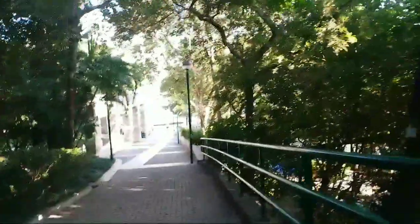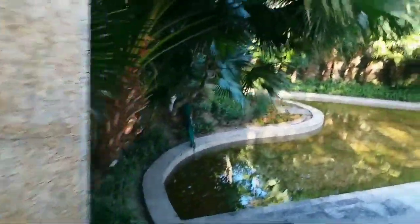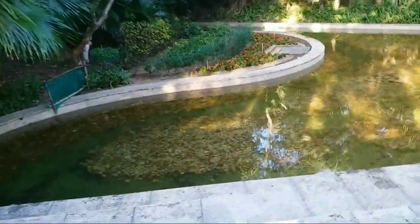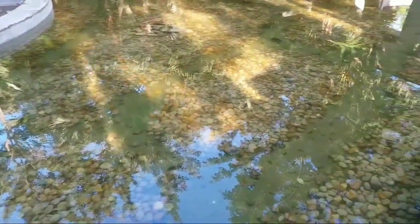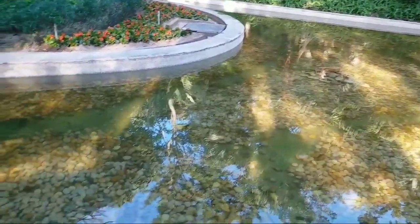Well, then we did not find any squirrels jumping on the trees, but though I love the green color of the trees and the plants. This is a fish pond. It's a big one, but then we cannot see any fish because it is on renovation. We can just see the stones and some dirt inside the pond. So I think they have moved all the fishes in other ponds.